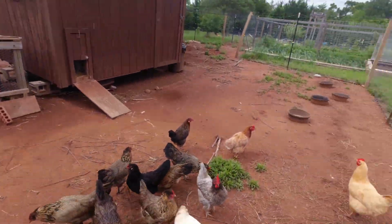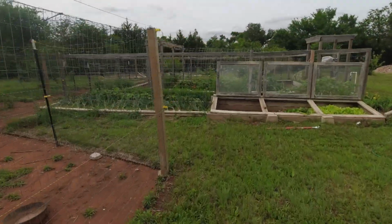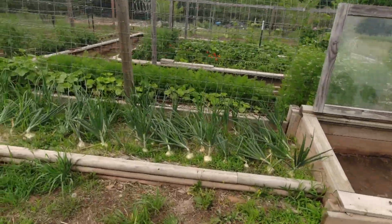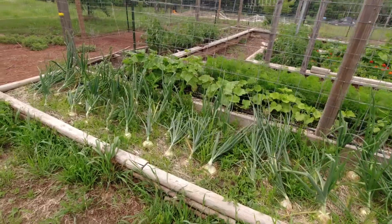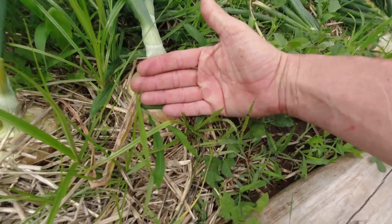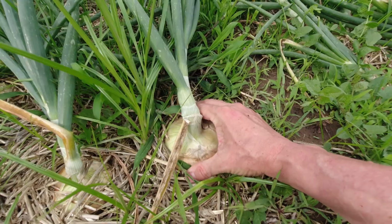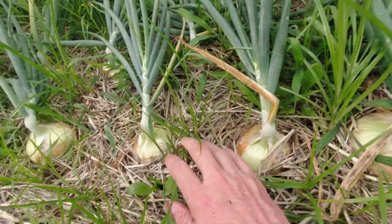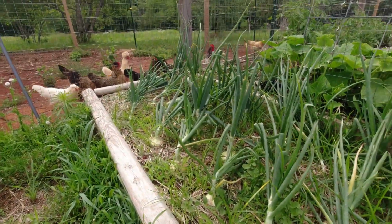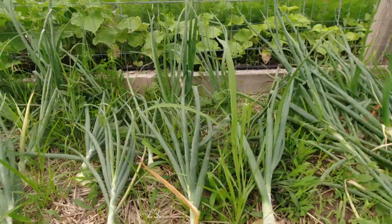All right. Let's get over to the raised bed garden. So on the outside here, got the Dixondale onions as well. So these are Yellow Granex and Texas Super Sweets. Look how big these suckers are. The size of my hand. That's an onion now. Man, look at those. Those are nice. And they're laying over too, same direction as those others, which tells me the wind blew them over.